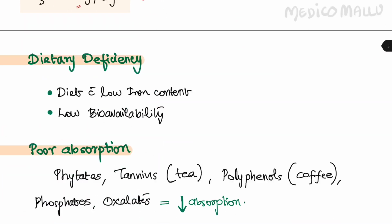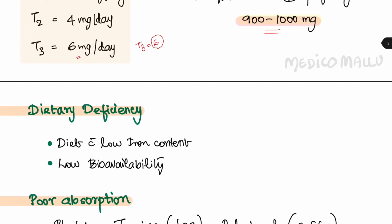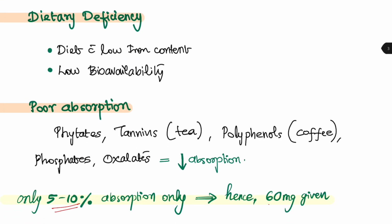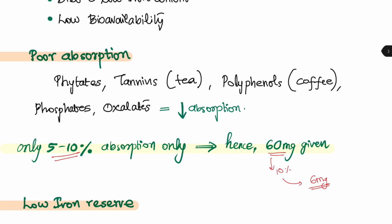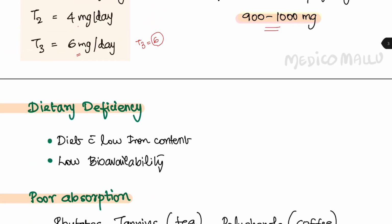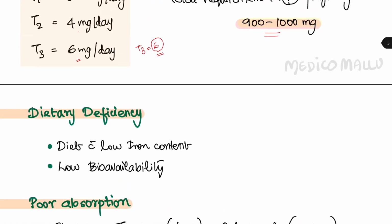And the thing is that there is only 5 to 10% absorption of dietary iron. So if we are taking, say, 60 mg of iron, 10% of that iron is absorbed, so only 6 mg gets into the blood. So that is the maximum 10% of absorption. So for 6 mg of iron, we have to take around 60 mg of iron daily. We can come to that later.